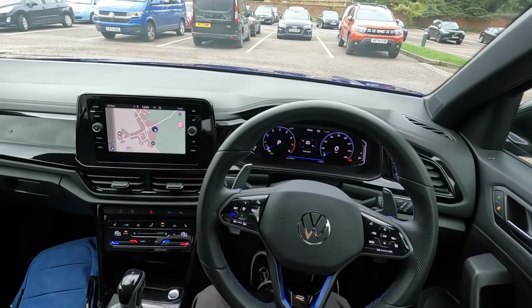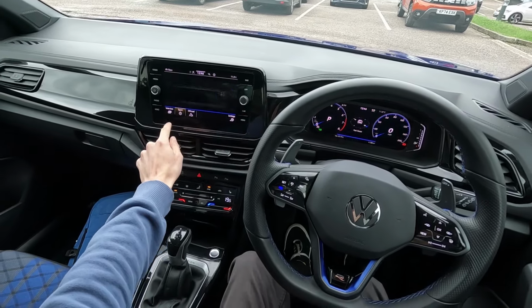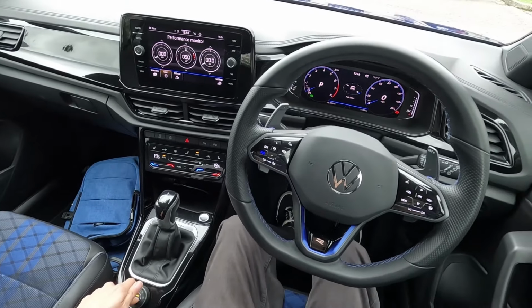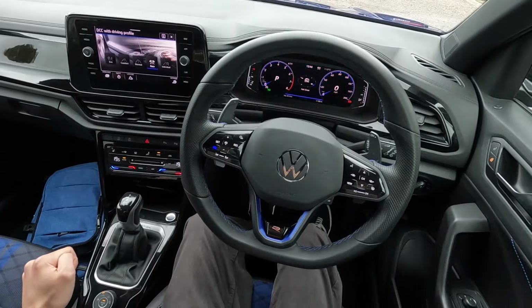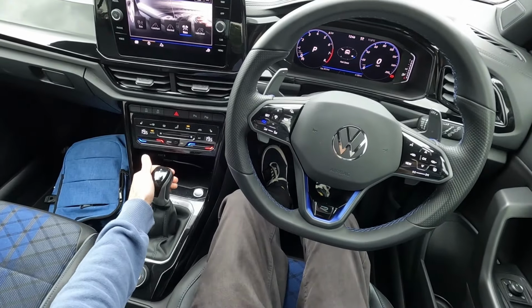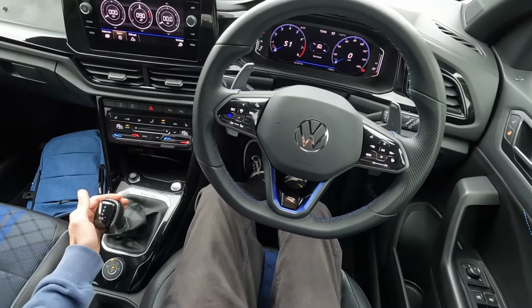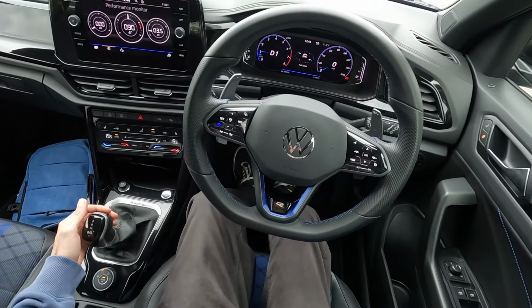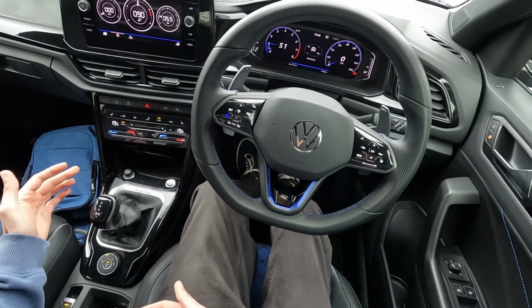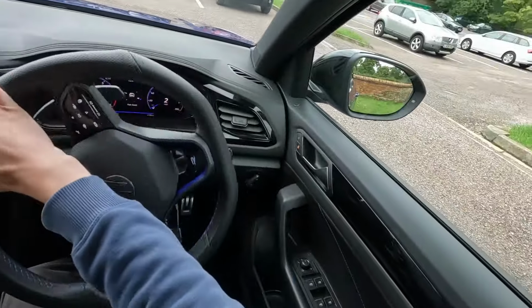So the T-Roc R point of view, let's leave it in the sport performance-y type mode, because that's quite cool. We're also going to stick it into race mode, which is what I said before, because why wouldn't you? You put your foot on the brake, because obviously it's an auto, and essentially it's in park at the moment. Pop it into sport, you've got drive, and you've got sport, so you just click it down from there. Sport is what I'm going to go for. You can hear the exhaust a little bit better, and we're on our way.